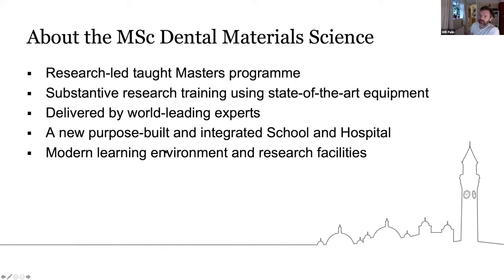As I was saying before, a lot of my job is research, and for most departments at the University of Birmingham, our teaching is research-led. So our research, our findings, inform the things that we teach. So it keeps it very up-to-date, state-of-the-art, and emerging technologies. And we keep that ethos for this particular postgraduate training course.